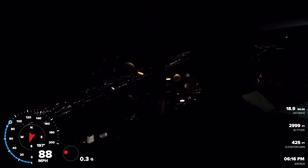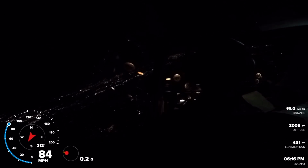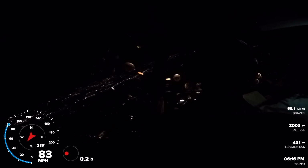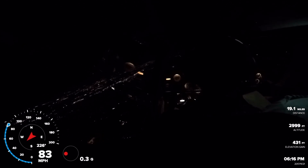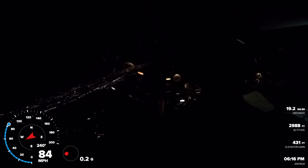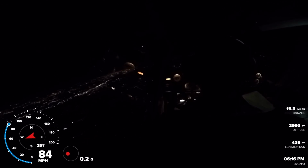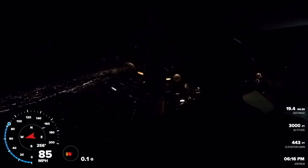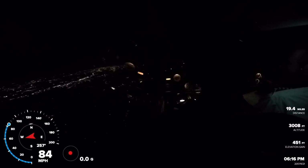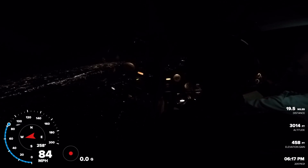Okay, right down here is Langhorne and the Oxford Valley Mall. Do you have any idea where Northeast Philly Airport is without looking at this?